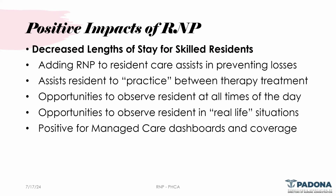This also gives us in nursing the opportunity to observe the resident at all times of the day. So therapy sees them at 10 o'clock in the morning for PT, 11 o'clock in the morning for OT. That's a great time. How do you feel at 10 o'clock in the morning? You still have that Red Bull going for you with those 6 cups of coffee that you drank, and you're still going. By 6 o'clock in the evening, you're starting to wind down a little bit.